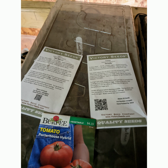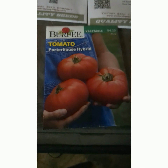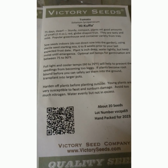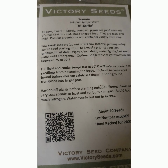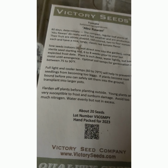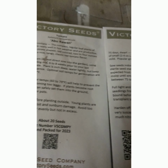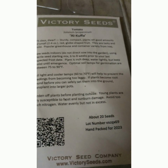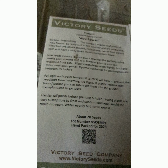So what I began to do, instead of purchasing seeds from a mass-produced factory type setting, was purchase seeds from a more local, responsibly sourced seed company. I've chosen these 2 tomato varieties from Victory Seed Company based in Irvine, Texas, who are cultivating these heritage heirloom variety tomatoes. The Alkufa is a dwarfing tomato plant, and the Aberrawan is a determinate tomato plant.